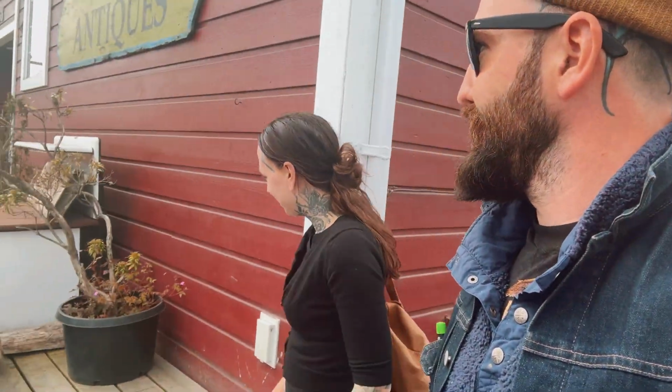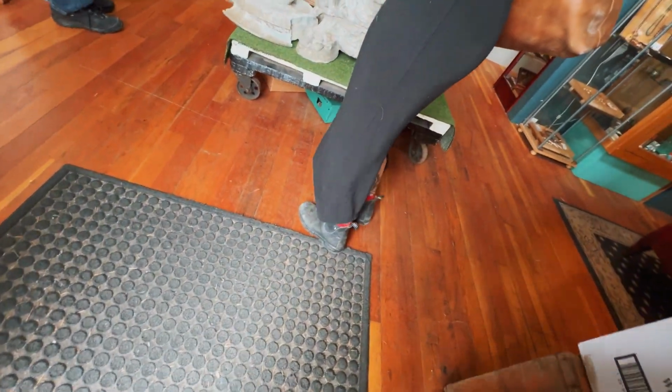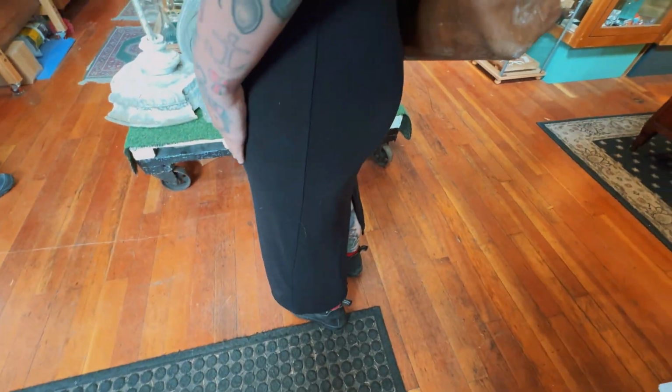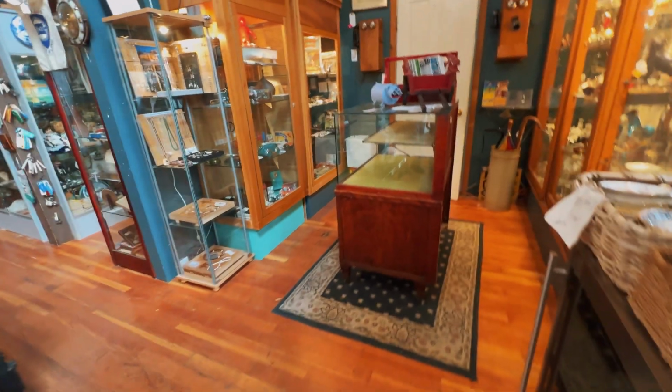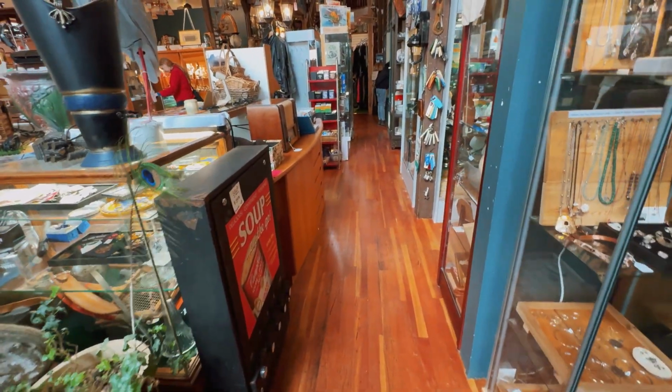We found the barn. I thought you lived here in a barn. Now we're gonna find some cool stuff. It's so good outside. Isn't that a regular occurrence? Yeah. It smells so good. Oh, there's a food truck. Something smells amazing out there, like someone's been baking.